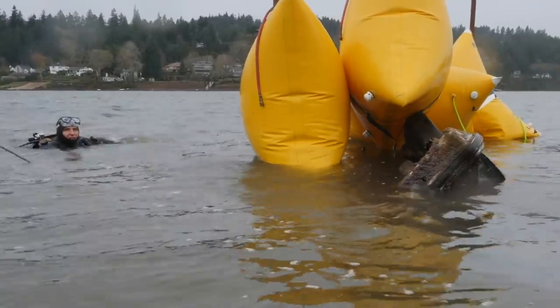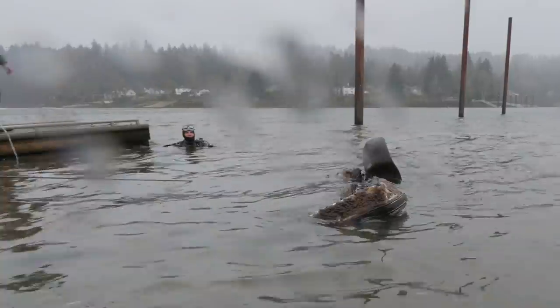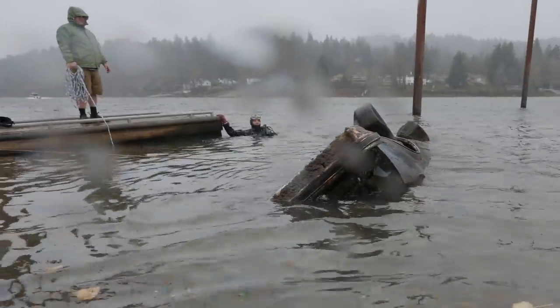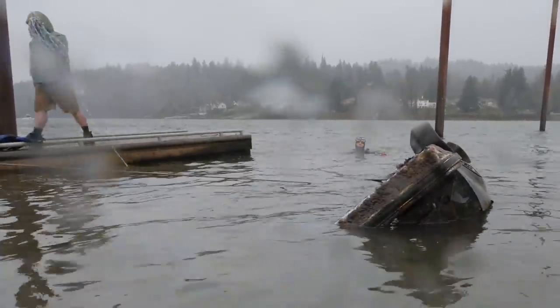You know what it is yet? No. I have no clue. But it's the one I did see on the drone, I believe. With all the bags off, we should be able to flip it now. You better not miss the shot, Tatum. Which one? The one where it flips over.